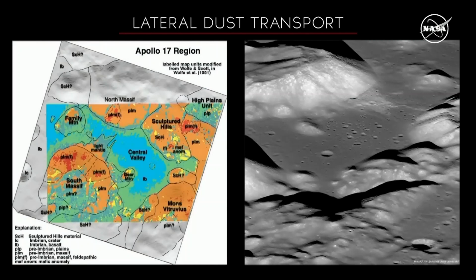happening. The first, I think, that's really important is that the albedo gradients between the highlands and the mare, the highland rocks being lighter colored, the mare rocks being darker colored, are sharp and distinct. They're preserved at remote sensing scales, they're preserved at photographic scales, and the crews on the surface could see them. In the upper right, or the right, is a picture of the Apollo 17 site. You can see very clearly that the highland terrains are distinct from the mare fill in the valley.